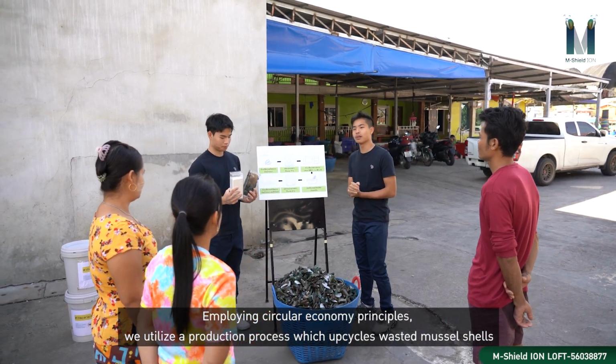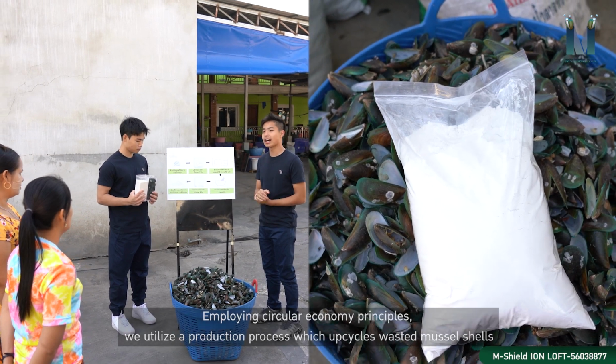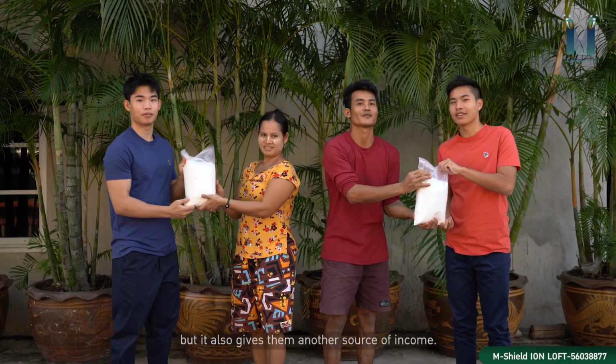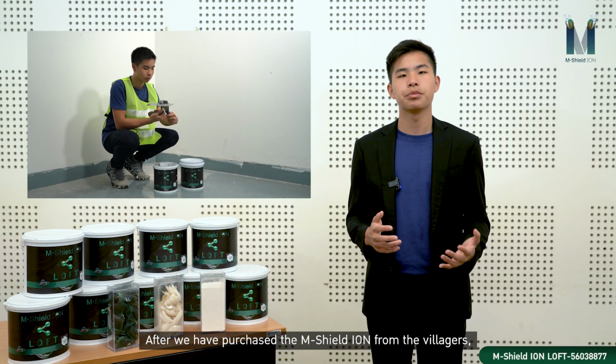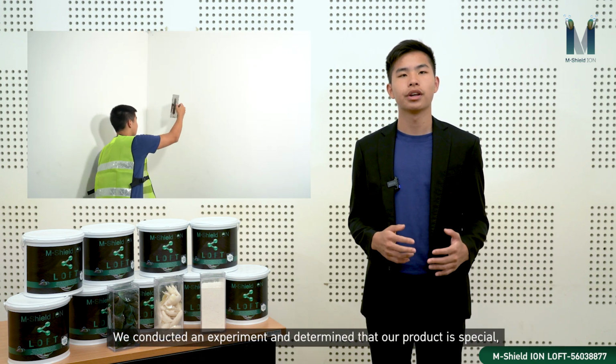Employing circular economy principles, we utilize a production process which upcycles wasted mussel shells. Not only does this provide hygienic living standards for the local people, but it also gives them another source of income.